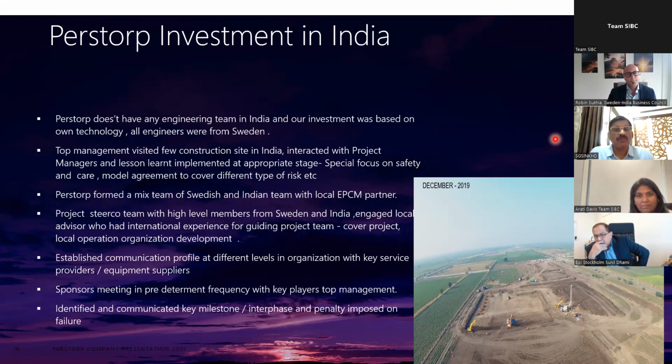And Perstorp formed a mixed team of Swedish and Indian members. Today the project manager is Indian, and I am the project director, Indian, but our engineering manager is Swedish and is located here in India, and other engineers come from Sweden as and when required. And we engaged our EPCM partner, a Norwegian company having a strong presence in Mumbai.